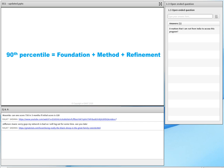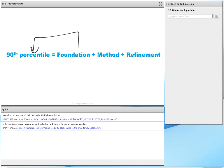Okay. So how do you get to that 90th percentile? Let's focus on finishing the webinar, guys, and then I'll be happy to answer these questions. When you get to that 90th percentile, it's about having the right foundation, then using the right method, and then whatever gaps remain, you refine those, okay?